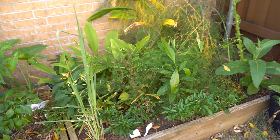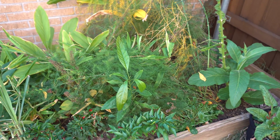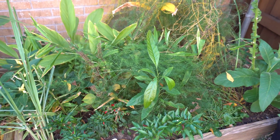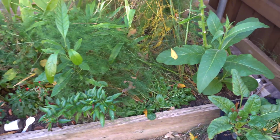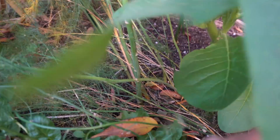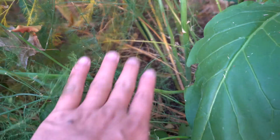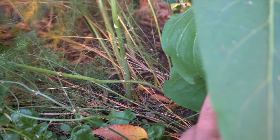And then here I have all kinds of different things mixed in together. I have asparagus. I've gotten a bunch of spears this year, finally. So after 3 years, I'm starting to get really large asparagus spears. I left some of these here so that they can grow and develop more at the bottom. So next year I'll probably get more spears than this year.